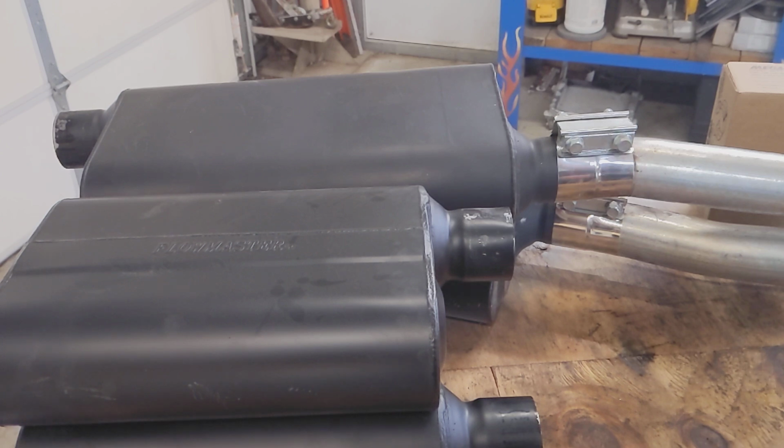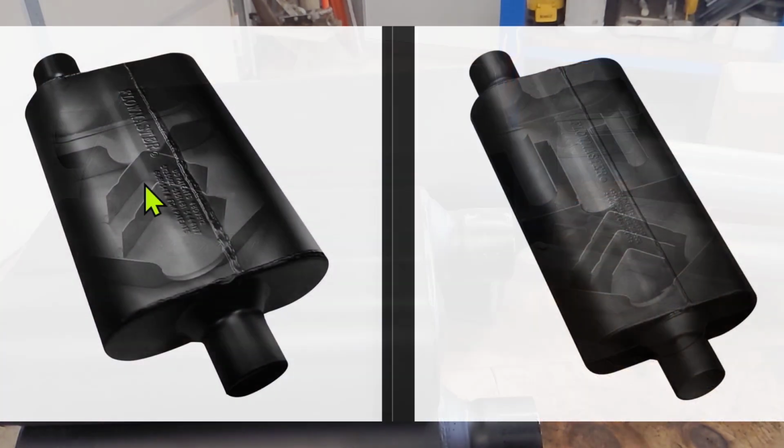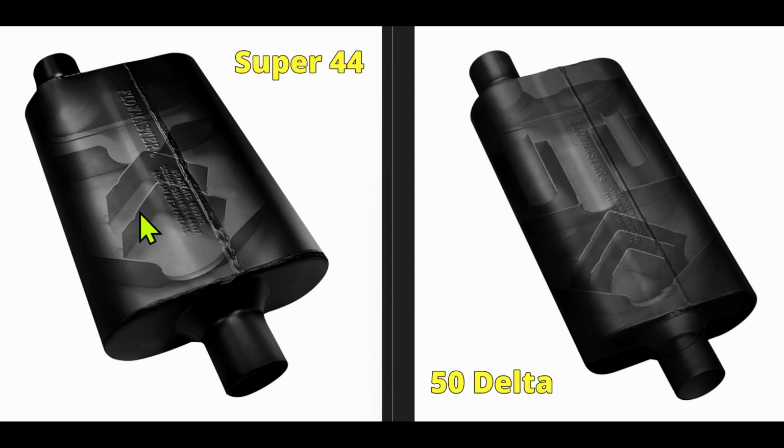But as it stands right now on this car with a 351W, AFR 205 heads, no catalytic converters, this is the muffler for me. You can see the transparent images here. You notice there's only 2 baffles in the center there, and it's basically a straight through design. Sound in the air has to get past these baffles and then out the other side.